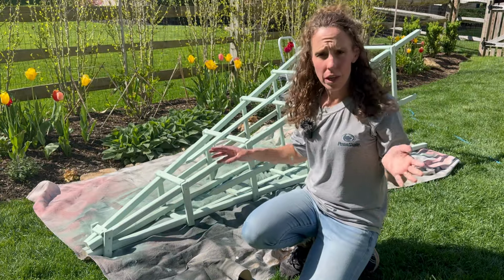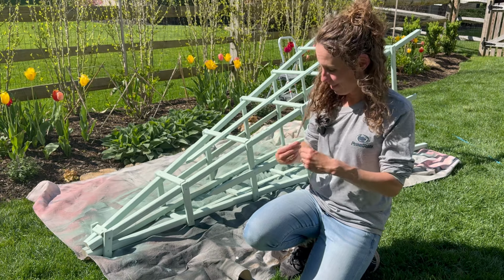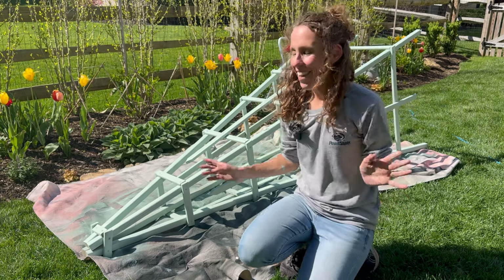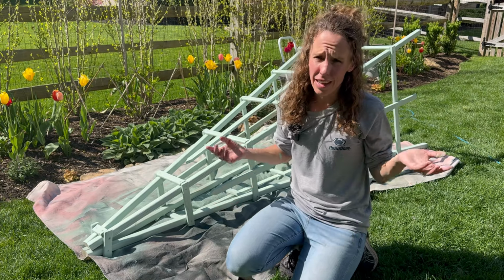I am covered in paint head to toe. It's probably all in my hair. Yep, all in my hair. So this has been a very long project, much longer than I anticipated.